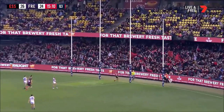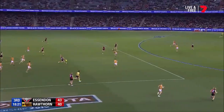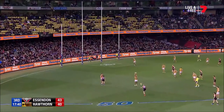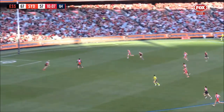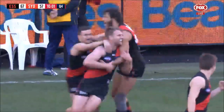Into the open goal. This is Laverde. Laverde over the top. Jakey, yep, he's got it. Giving them some real run. That's a beautiful kick. Stringer. 7 and 11 before this one. He's got it home. He's Gleeson on the overflow, waiting for it. Stringer. Didn't mark, didn't matter. Did not matter at all.